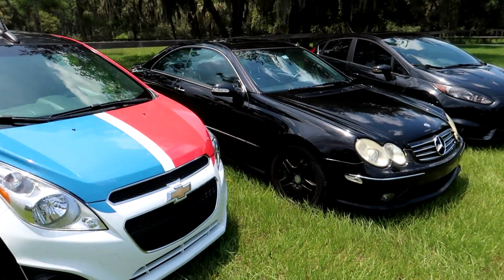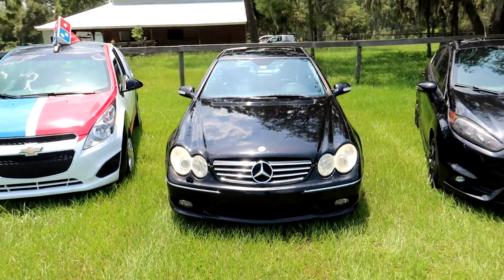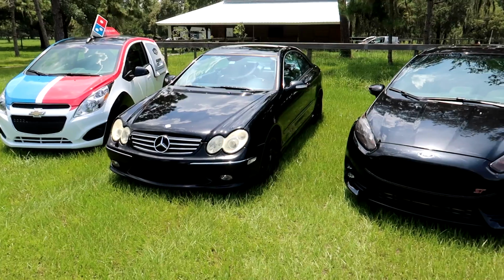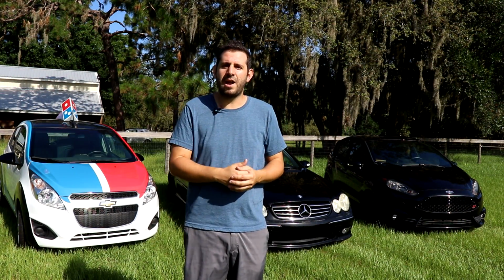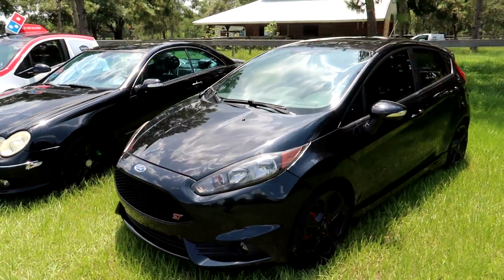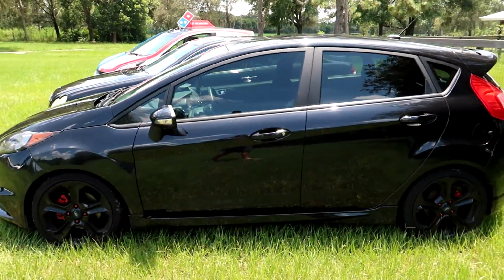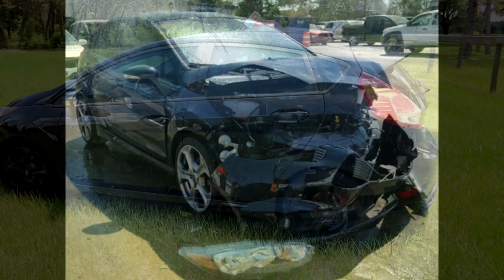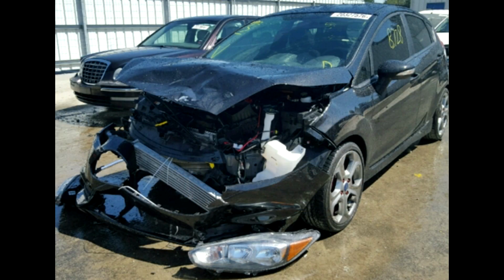The three cars behind me all tell a different story, and I'll be able to use them today to show you guys how to inspect your very own used car for any prior body work, paint work, or framework before you decide on purchasing it. The first car we'll take a look at is my 2015 Ford Fiesta ST. At first glance, you never know that anything was wrong with it, but this car was involved in a very severe front-end collision, totaling it out. This car had framework, bodywork, and paintwork performed to it.